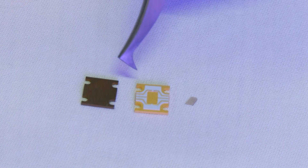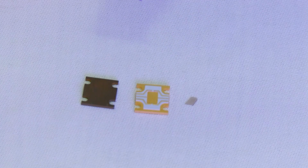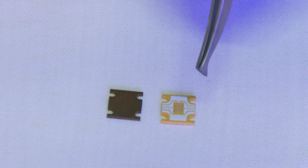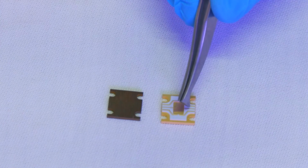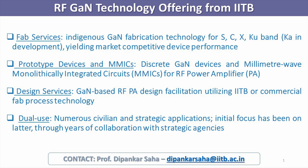Now our die is ready to be mounted on the packaging, which includes a heatsink and a spacer to make electrical connection from PCB to die. This is the die, we mount it here, and from the spacer lead to the die pad we do gold wire bonding. With that, our RF GaN journey for today is almost complete. We will conclude with a summary of the offerings from this group.